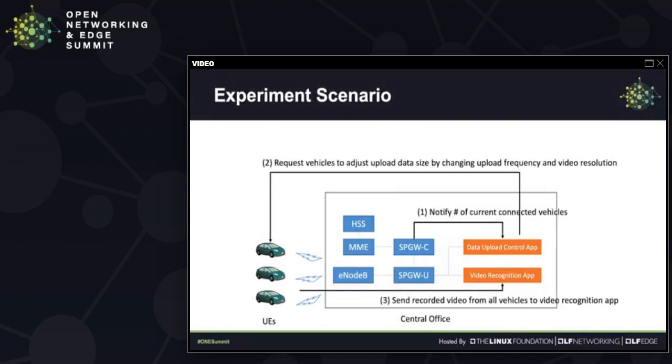The experimental scenario is as follows. First, the data upload control application measures the number of vehicles connected to the underlying mobile network. Then, based on the number of connections, a request is made to each vehicle to adjust the transmission frequency and the video resolution to change the upload size. And to meet the upload size needed by the request, each vehicle sends its video data to the video recognition application. And this cycle will continue at regular intervals.